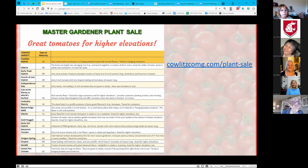We sold a lot of tomatoes at our plant sale that have short days to maturity. The Tumbler was 45 days, and the Sweet Pea, which we didn't sell this year, is 62 days. These you will get ripe tomatoes from, probably regardless of where you live here in Western Washington, because they have a chance to ripen.